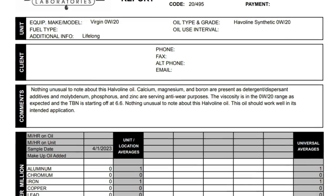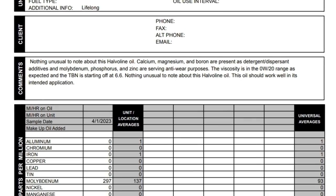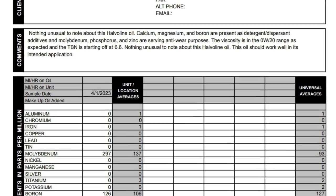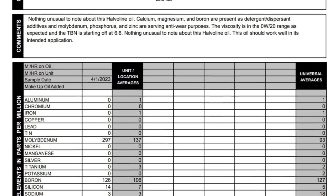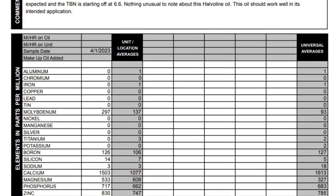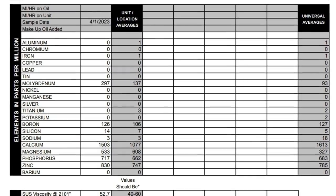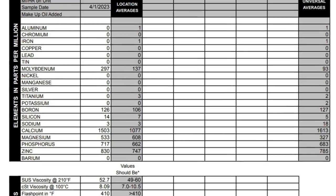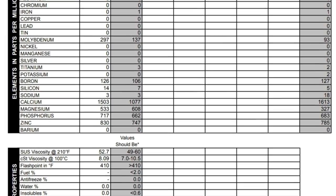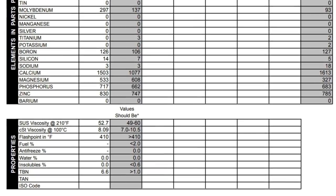This is the Havoline Synthetic 0W20 Lifelong Pro DS formula you find at Walmart. It is outstanding. 297 moly. Let's see what we got here. 126 boron, 14 silicon, 3 sodium, 1503 calcium, 533 magnesium, 717 phosphorus, 830 zinc. Wow. Nice add pack. 52.7 SUS, 8.09 CST, 410 is the flashpoint, right at the minimum, and a TBN of 6.6. This is definitely an outstanding oil for the price.